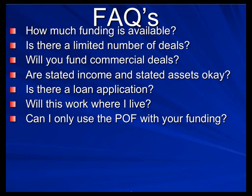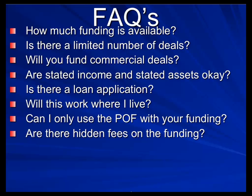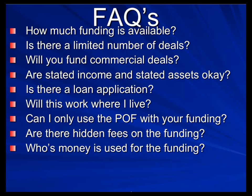There's a lot of foreigners buying U.S. properties right now. Can I only use the proof of funds with your funding? I don't care. If you use my proof of funds and I don't fund the deal for you, I don't care, really. And if you use my funding and you didn't use my proof of funds to get the deal, I don't care. I'm easy. Are there hidden fees on the funding? No, we covered that. There are none. Whose money is used for the funding? This is key. Mine. Every single deal that we have ever funded, we have funded with my money.